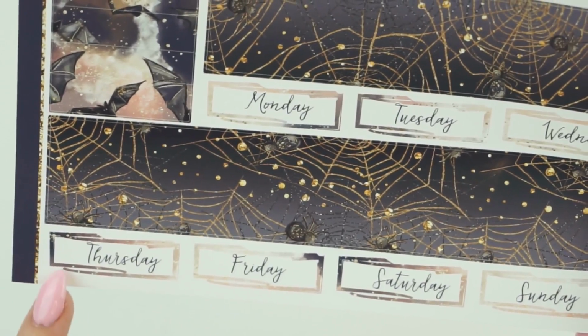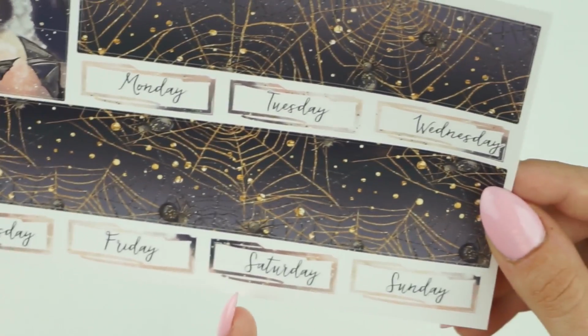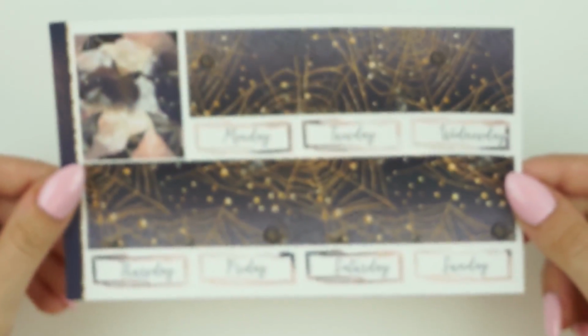Kind of the same deal where all of these spaces are the same. So the headers are, the text are aligned here. As you can see, they're the same space rather than aligned center. So there's always the same amount of space for the date cover. But I really like this font.